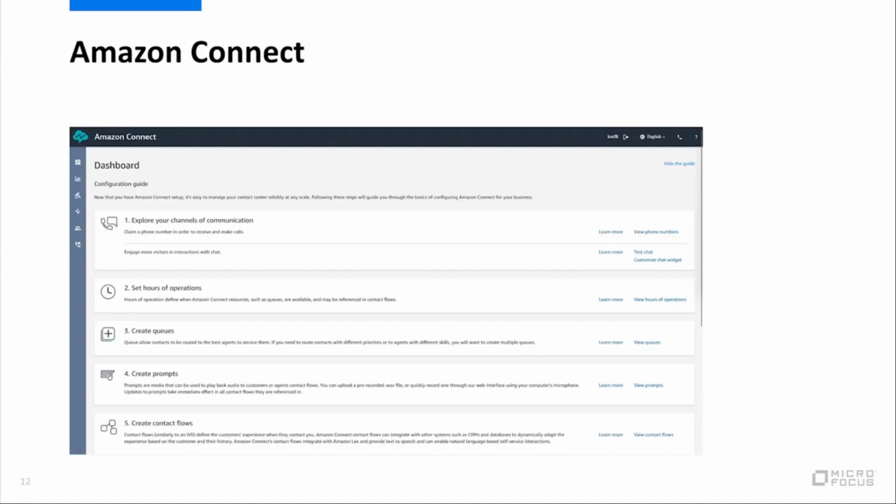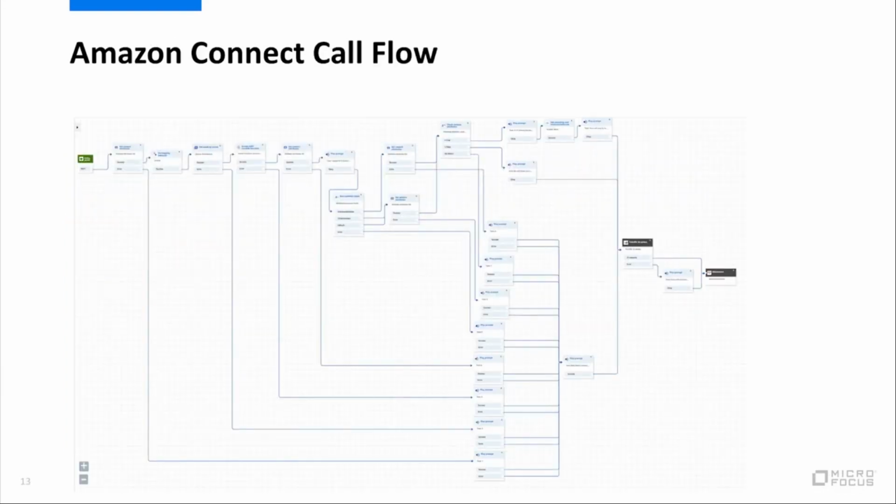So then we go to the business side of things. This is where you define your call flows, your channels of communication, so your phone numbers, your hours of operations, your prompts, etc. In our case, we're only going to be using the create contact flows and creating a phone number, or claiming a phone number.